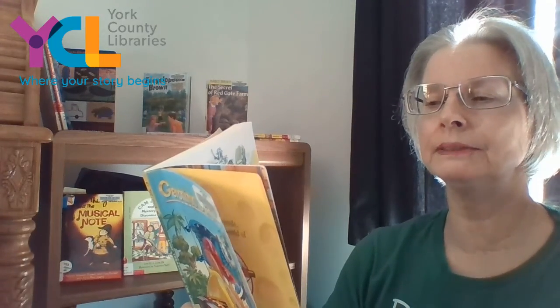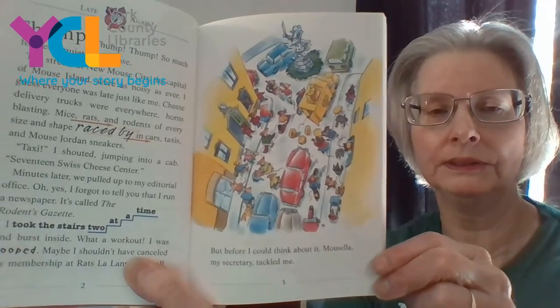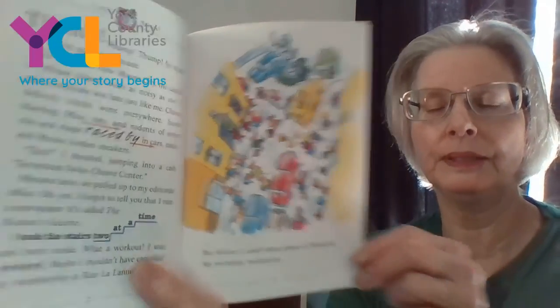The streets of New Mouse City, the capital of Mouse Island, were as noisy as ever. I guess everyone was late just like me. Delivery trucks were everywhere, horns honking and sirens blaring and people moving. Taxi, I shouted, jumping into a cab. 17 Swiss Cheese Center. Minutes later, we pulled up to my editorial office. Oh yeah, I forgot to tell you, I run a newspaper. It's called the Rodents Gazette. I took the stairs 2 at a time and burst inside. Oh, what a workout. I was pooped.